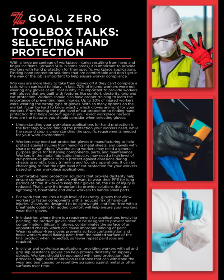Workers may need cut protection gloves in manufacturing to help protect against injuries from handling metal sheets and panels with sharp or rough edges. Warehousing workers may need a general-purpose glove for fastening components, parts, and maintenance. Workers in the metal fabrication industry may need a high level of cut protective gloves to help protect against abrasions during chassis assembly, body trimming, and foundry operations. It can be challenging to find the right level of cut protection for your workers based on your workplace applications.